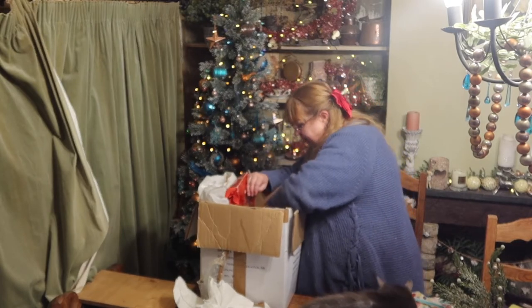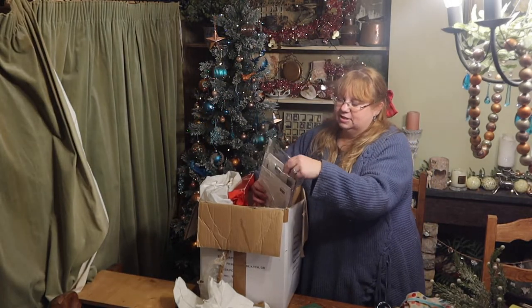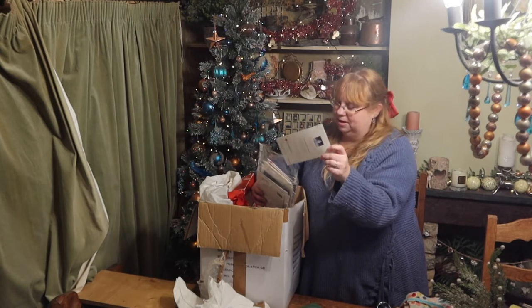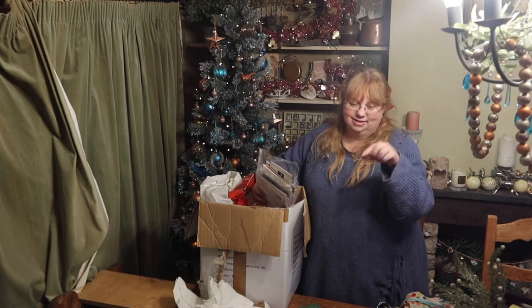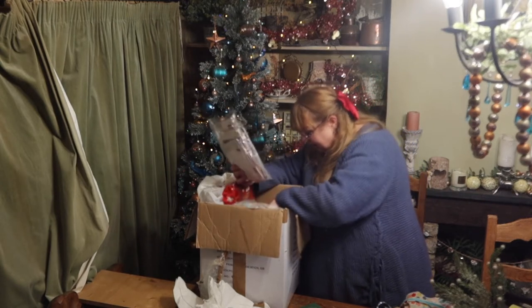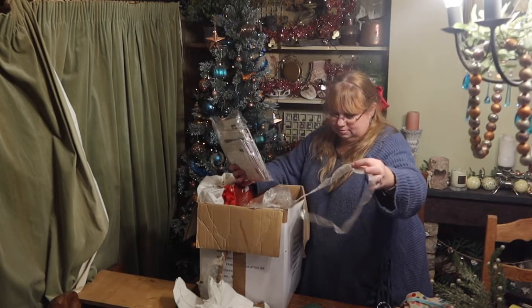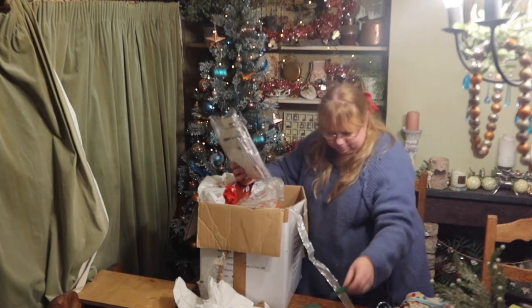But I do normally, these are old Christmas cards. And what I do, last year's Christmas cards become this year's gift tags. So I'll cut them up. I've got a star hole punch, and then that becomes my gift tag thing that I tie it to. And we've got some more metallic ribbon. That's really pretty. More ribbon.